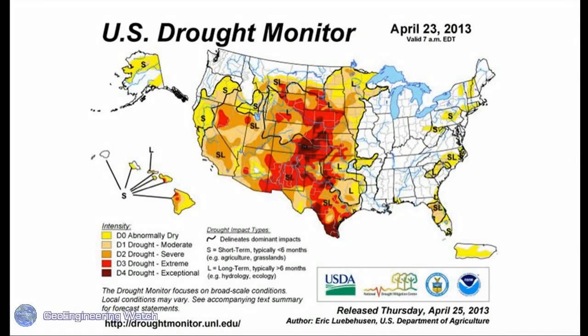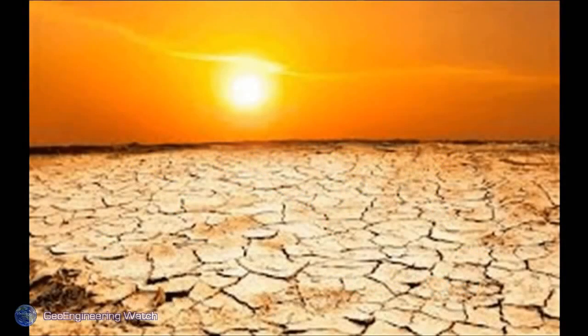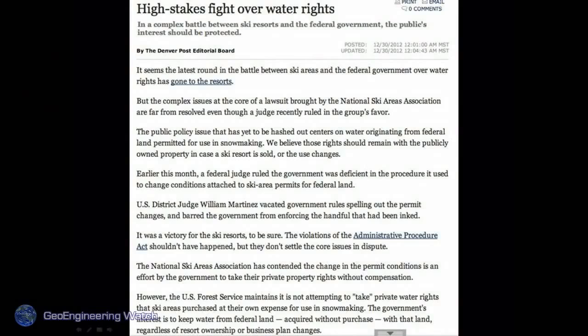You migrate water from one place to another in a very haphazard way. You throw the whole system out of balance. And this is what we have now, and if we continue on this track, this is what the North State will look like, along with much of the rest of the western US. High stakes fight over water rights. I think we've seen this before.